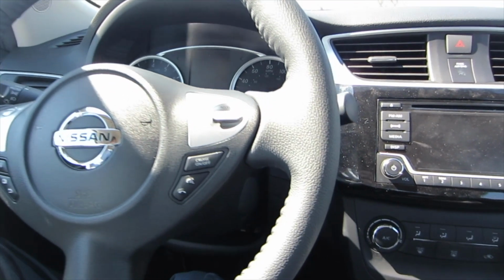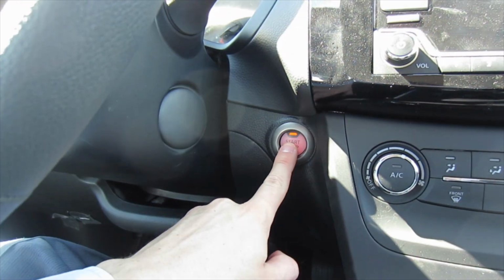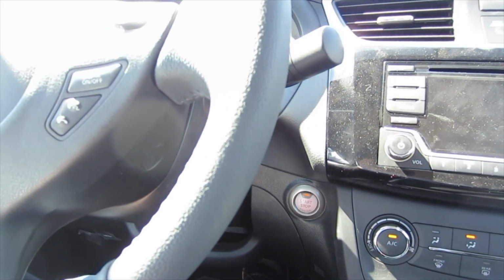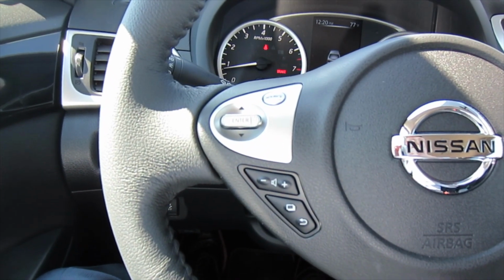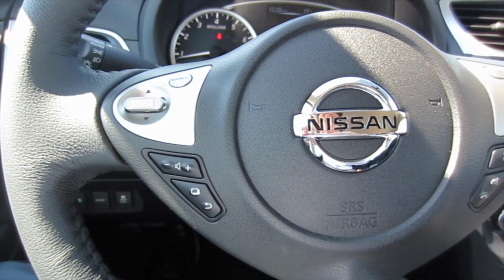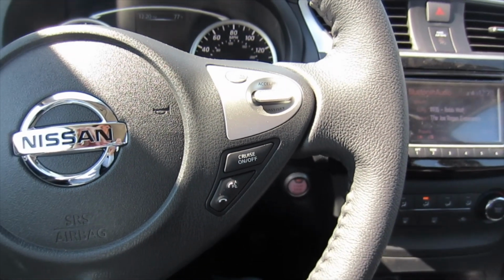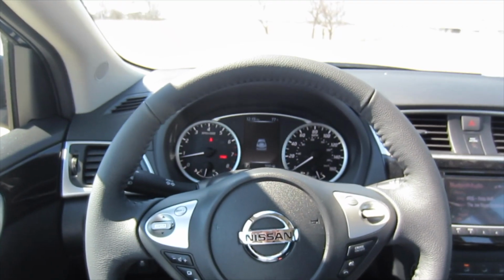So, no standard key. You do get a push-button start that's located right here to the right of the steering wheel, and I kind of like that this illuminates and turns red when the vehicle is on. Moving over to the steering wheel, Nissan likes to make real thick steering wheels, which I really like. It feels like a truck. The buttons on here are very nice, especially for this price point. My only criticism is that the cruise control is a little switch, which I'm not a fan of. But I'm just nitpicking here.